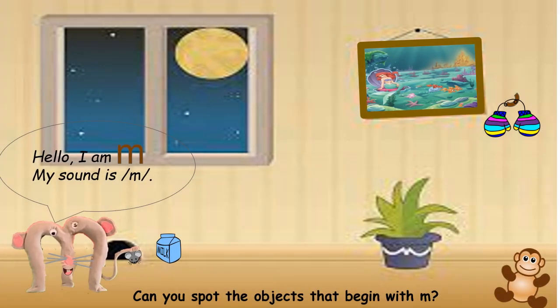Hello, I am M. My sound is M. Can you spot the objects that begin with M? There's a mouse, milk, moon, a mermaid in the picture, mittens, and a monkey.